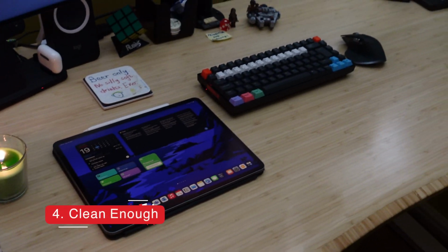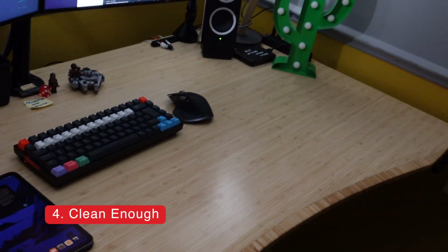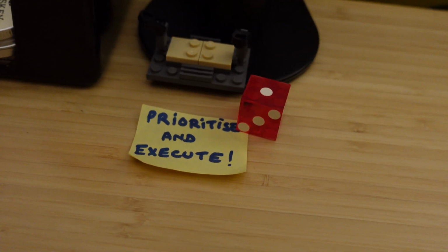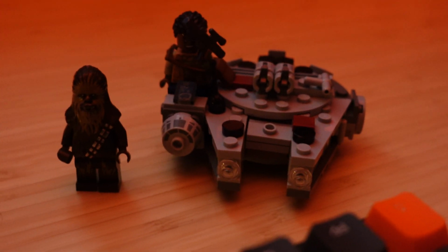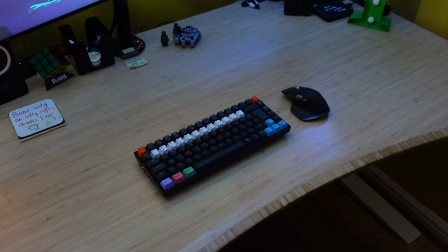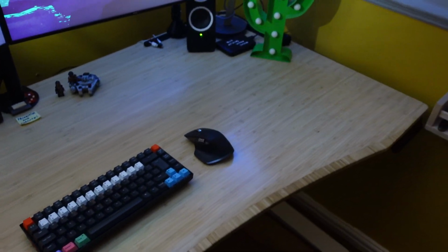Number 4, keep it clean but in the right balance. Have some things to make it yours, but not enough to clutter. We all battle somewhere between clean and tidy and messy and disorganised. A way to help this is to have less things on your desk. I've gone full minimal here in the past, but I'm not a fan of it feeling like I'm hot desking when I'm at my own home. I want it to be mine, but there's a balance here.